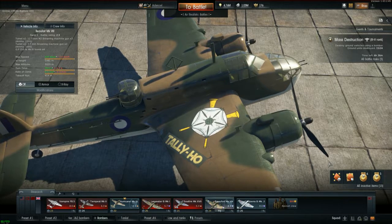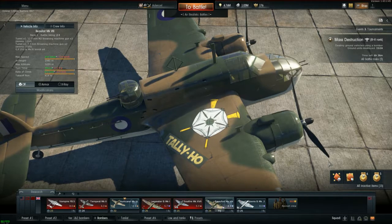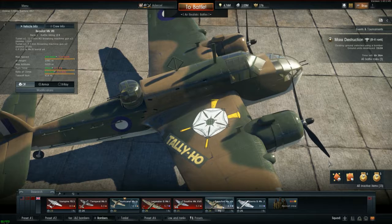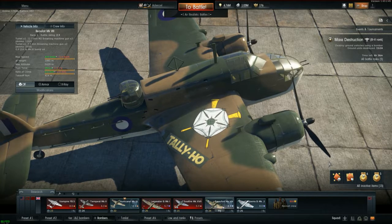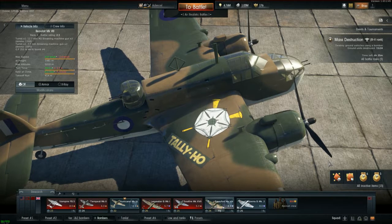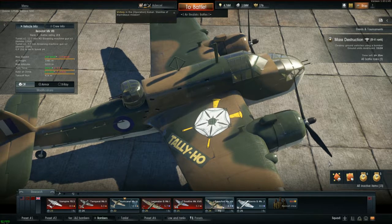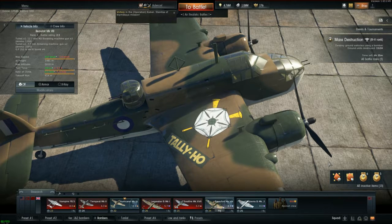So, watch this space. That would be a really interesting one to get. Certainly, if the developers put up the Morane-Saulnier in Finnish markings, it would be fantastic. It would be fantastic if they could get a French tech tree going for aircraft, because the minor nations would be.